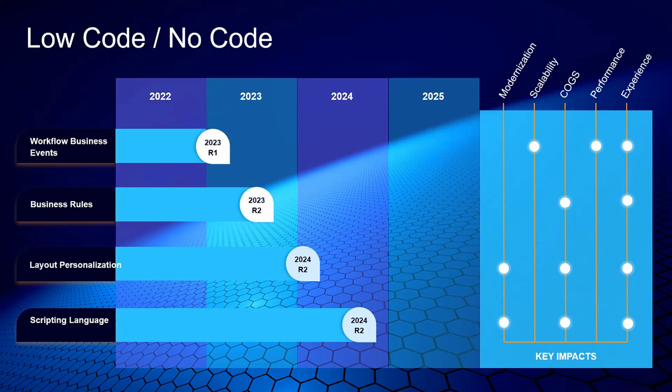Then we will work on the business rules, and we hope to release this technology somewhere in 2023 R2. At this point, I will be frank that this date is tentative because we're still working on the requirements and specification for this functionality. Then, together with the release of the new user interface, we will release the layout personalization technology. It will be an indistinguishable feature of the new user interface, and commercially it will become available in 24 R2. But as I mentioned earlier, I hope you will be able to see it in the developer preview already.